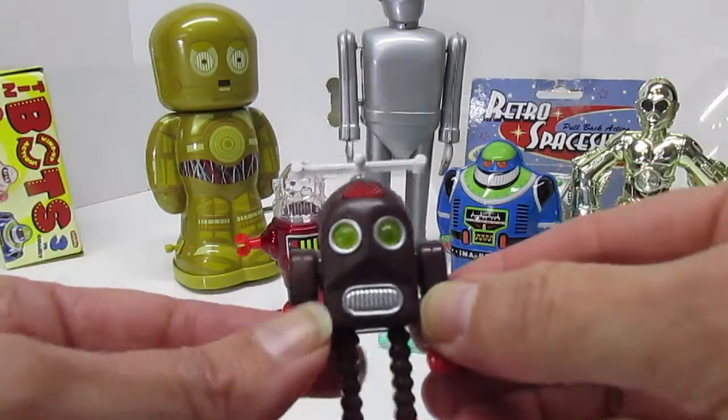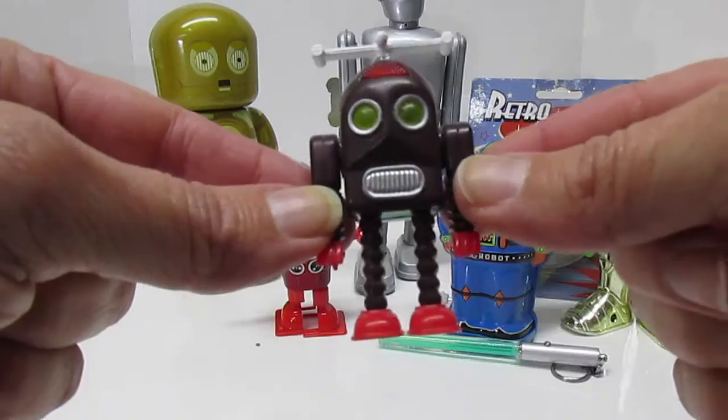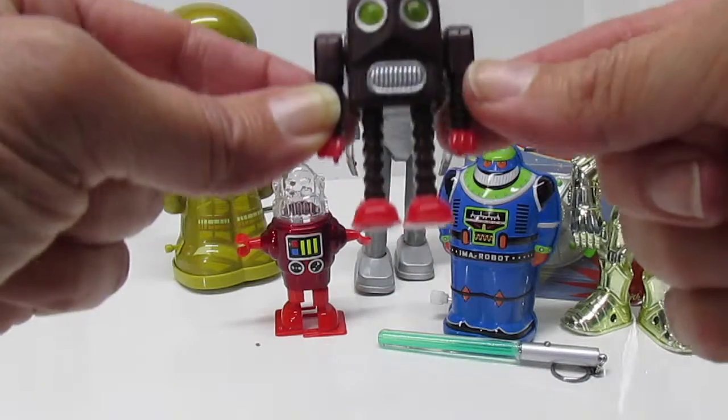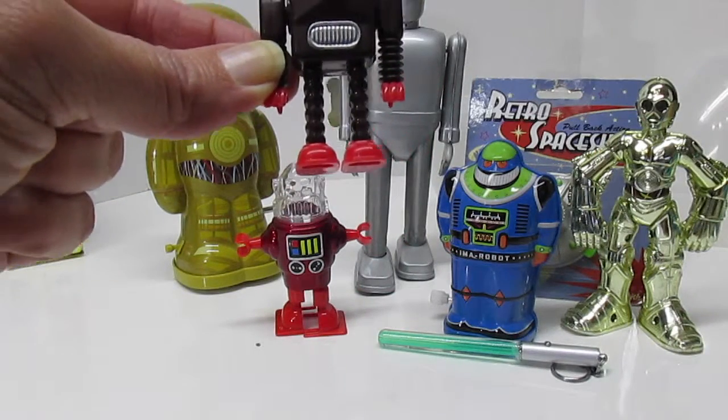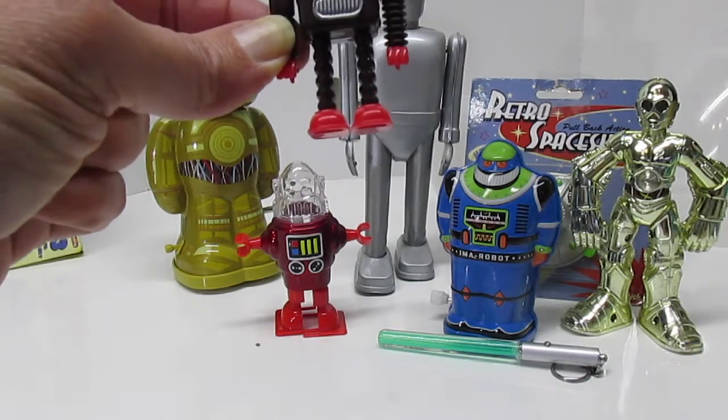Oh, this one's cool. That's an old style robot. We like him. If you look up on YouTube, giant Halloween robot, you will see one that looks just like this, but he's like 17 feet tall. It's a yard decoration. Crazy!